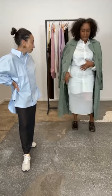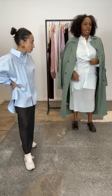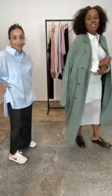I know I'm not self-conscious, but I feel a little bit fuller today. So I have 2 options. I'm going to show you. And we talked about this trench. You guys talked to me. I think you should wear your clothes.